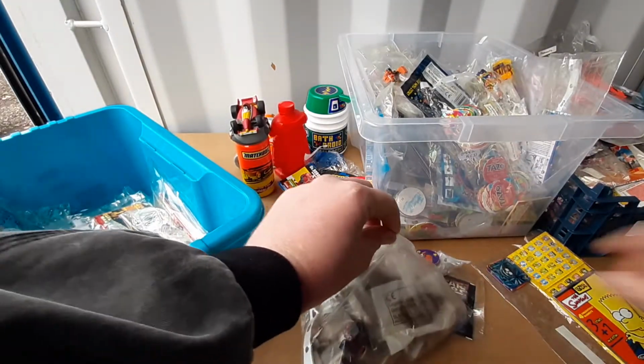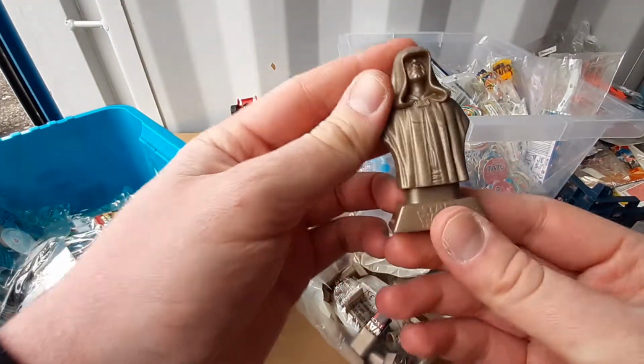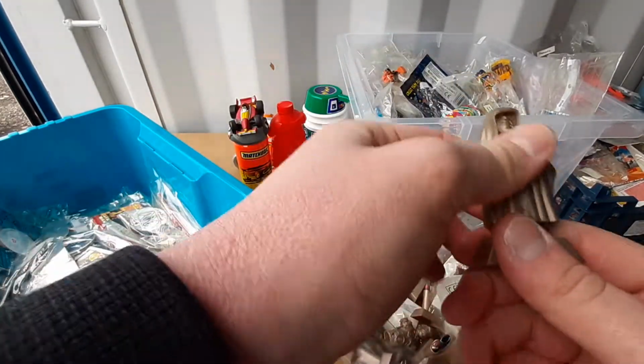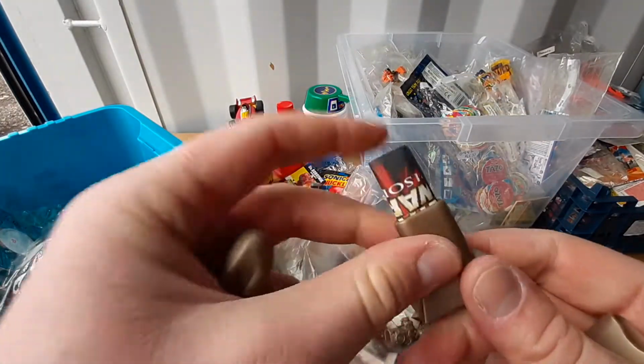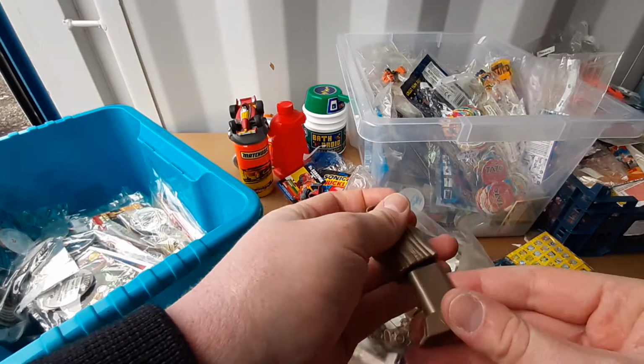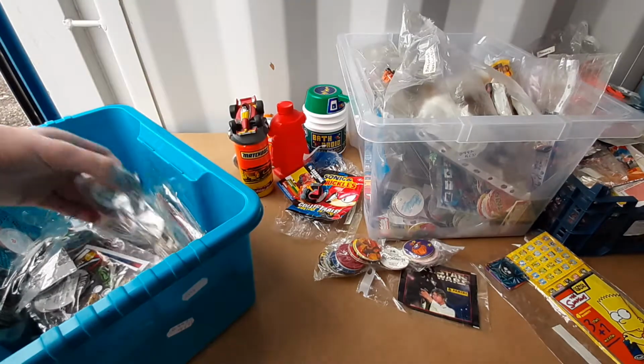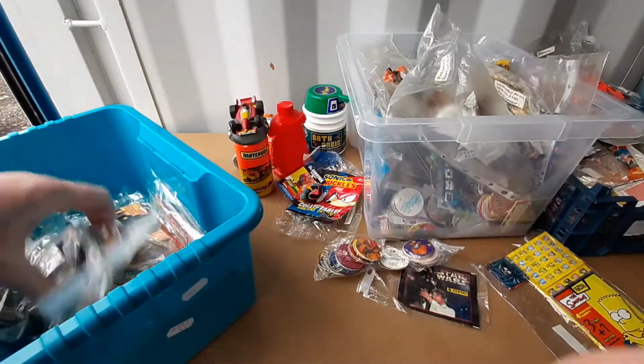Let's crack these open. These are great. You get little busts of the Star Wars Episode 1 characters. These came in cereal, and inside them, there's little information cards. So yeah, very cool. Again, you see those all the time. They're worth basically nothing.